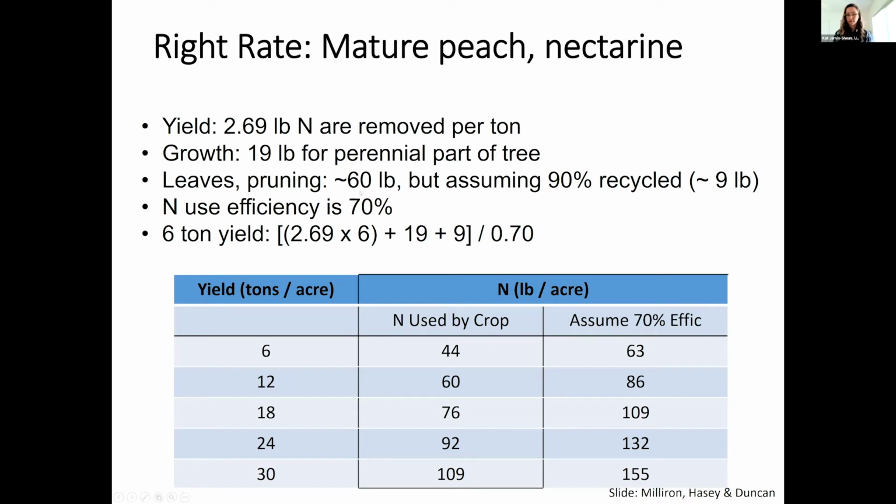The other trick here is that not every little bit of nitrogen that you try to add into your system is going to make it up into the tree where it needs to meet the tree needs. So we talk about targeting a nitrogen use efficiency of 70%. Knowing that not every bit of nitrogen is going to get up in the tree, we're shooting for 70% of it getting up into the tree. And so we apply enough nitrogen to meet the tree needs, knowing that there's going to be some of that loss from the system. All right, so how does all this math pull together?